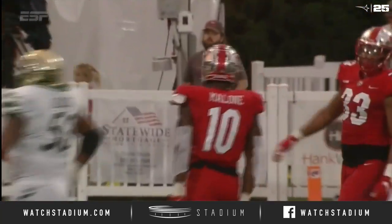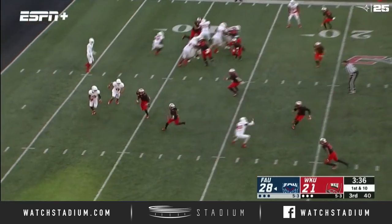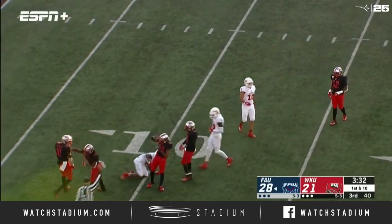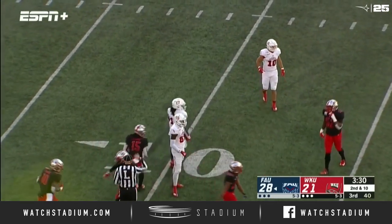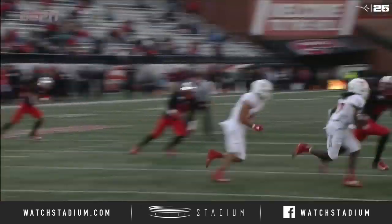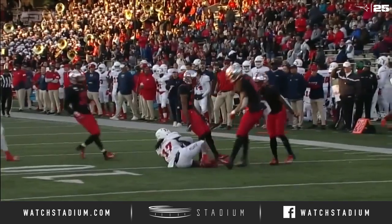No reason to bail. Atlantic offense that got off to such a slow start. That's a little pitch to Antoine. Stutter steps, but he's brought down in the backfield by, guess who? DeAngelo Malone. That's his 17th tackle for loss this season. Nobody in the country has more. Wow, great individual effort by number 10 there.